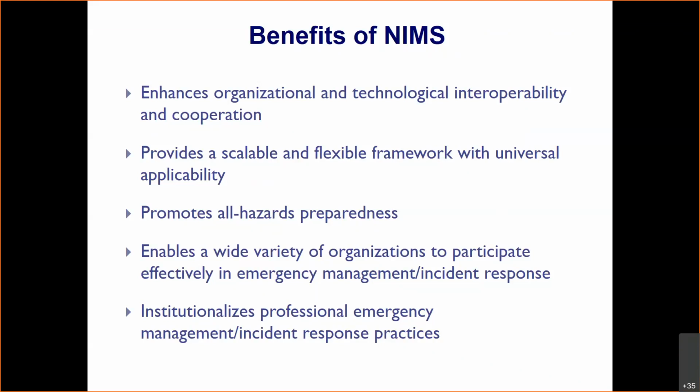And that's one of the keys to having our first responders learning NIMS and learning ICS: learning the language. Every discipline across the board, whether it's human services, social services, healthcare, emergency management, we have our own lingo, lexicon, we have our own abbreviations, and you find yourself communicating better and quicker if you are understanding your partner's language as well as they understand yours. So that's another purpose of NIMS.